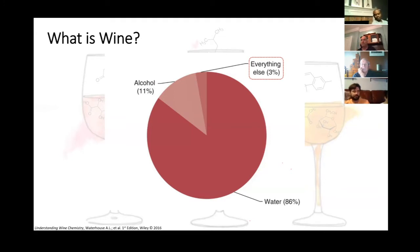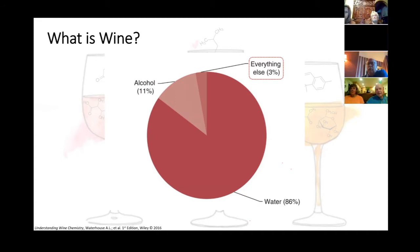But I think a lot of chemists would look at this and say, how astounding that across wines and the whole myriad of diverse styles that they come in, the many flavors and aromas you can detect, how remarkable that just 3% or less of what's in the glass is responsible for the entirety of that diversity. A very, very interesting thing to think about chemically.